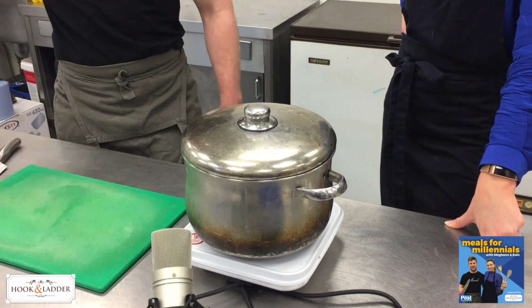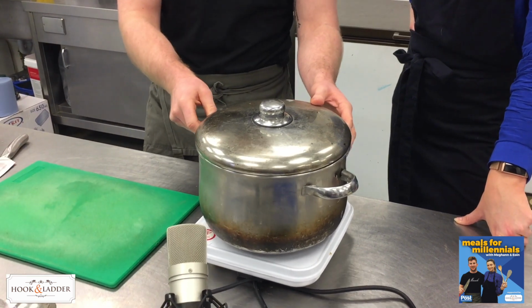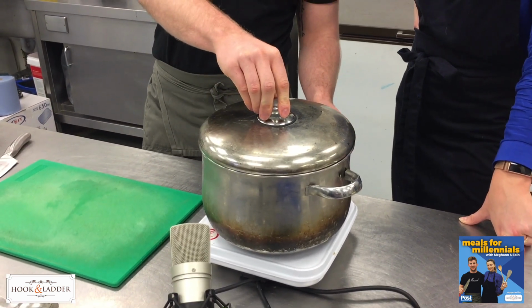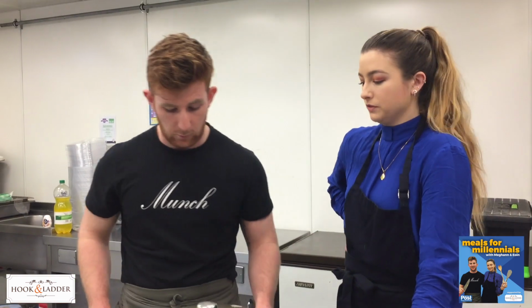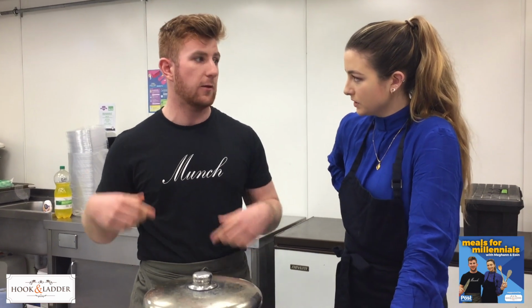We're going to give that another couple of minutes because it wasn't at a rolling boil when I put it in. Okay. I can hear it rolling now. Perfect. So we'll go to about 4.5. Lovely. As soon as you can see the rolling boil in the bubbles, that's when it goes in.